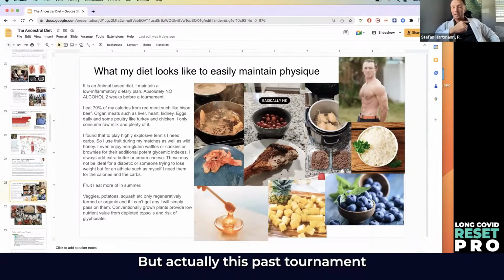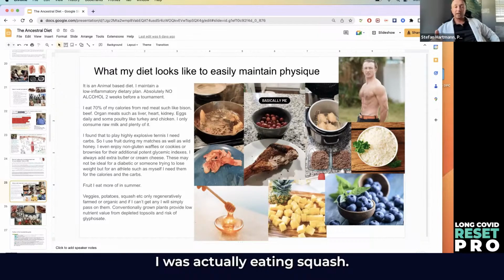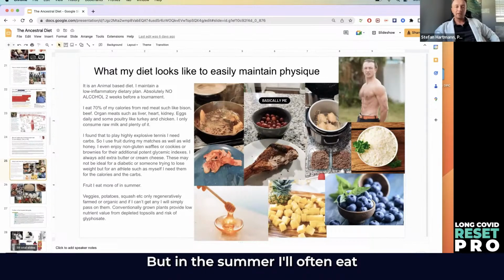Actually, this past tournament, I was playing an open down in Vero Beach, and in between changeovers, I was eating squash, just because of the fructose content in that. But in the summer, I'll often eat pineapples and higher fructose fruits.